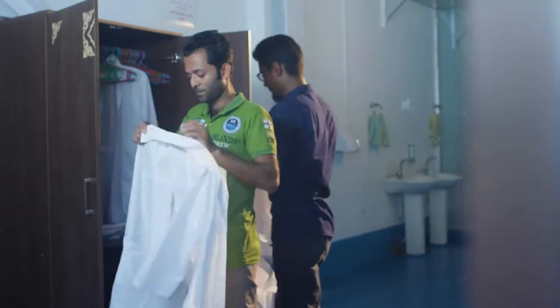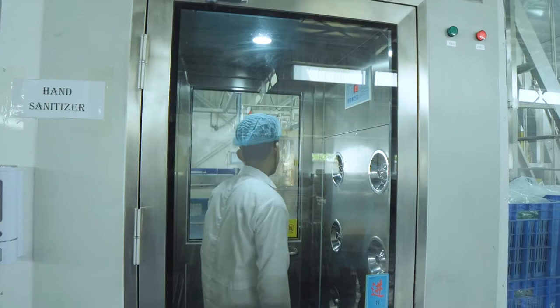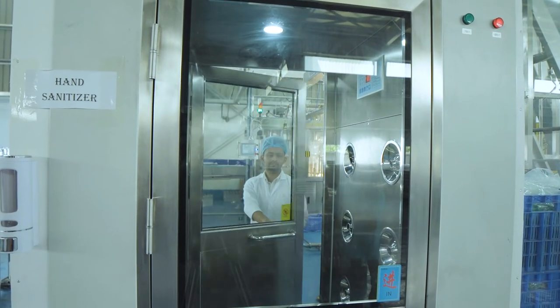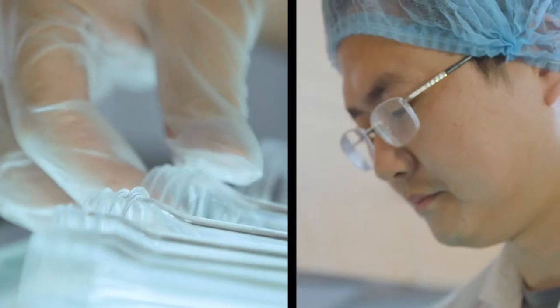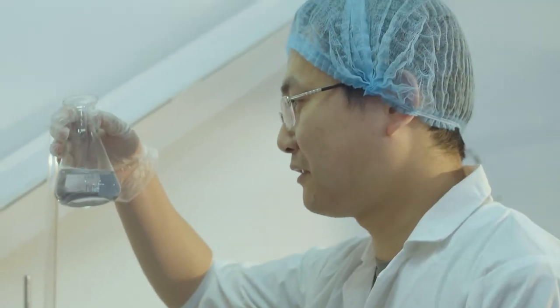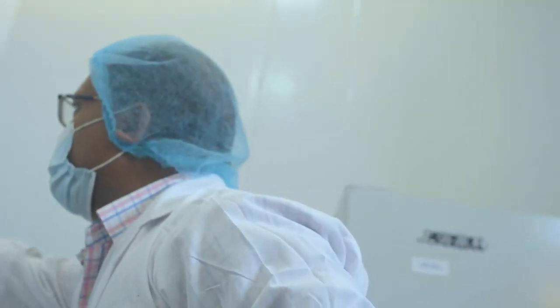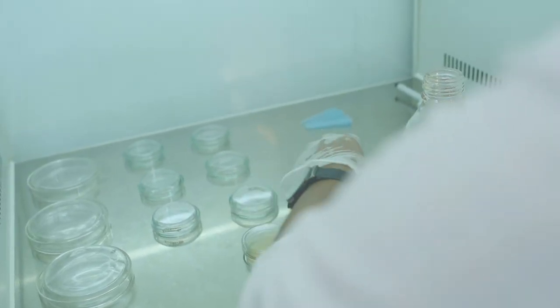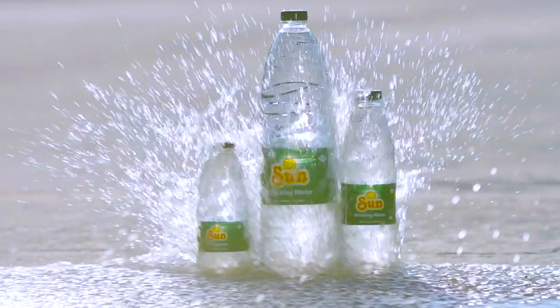From the start to the finish of the production process, we also put a strong emphasis on maintaining the personal hygiene of all factory workers to ensure that there is no chance of contamination. Finally, STSL boasts a microbiological lab that meets the highest international standards. The staff in our labs test water along every step of the way to ensure its safety. All of these efforts are made to produce the best high mineral content drinking water in Bangladesh.